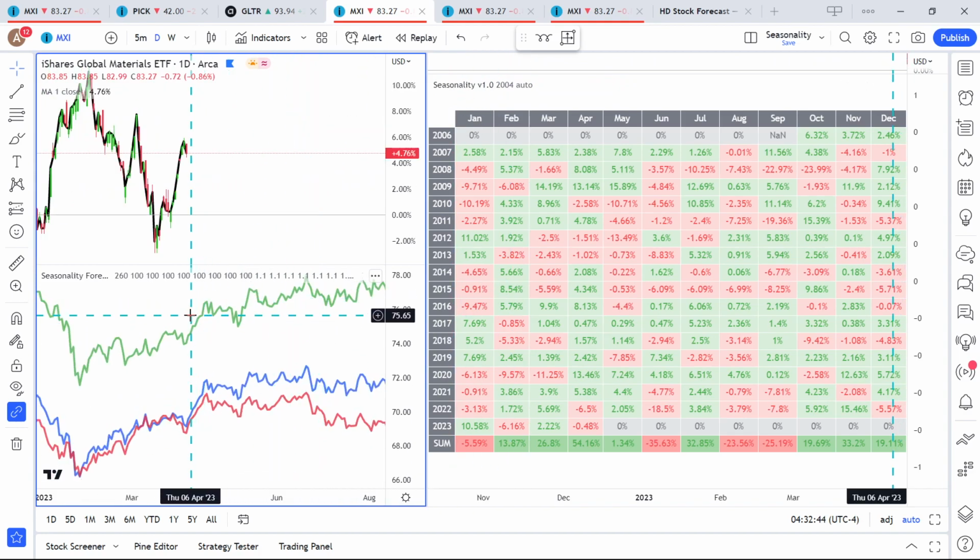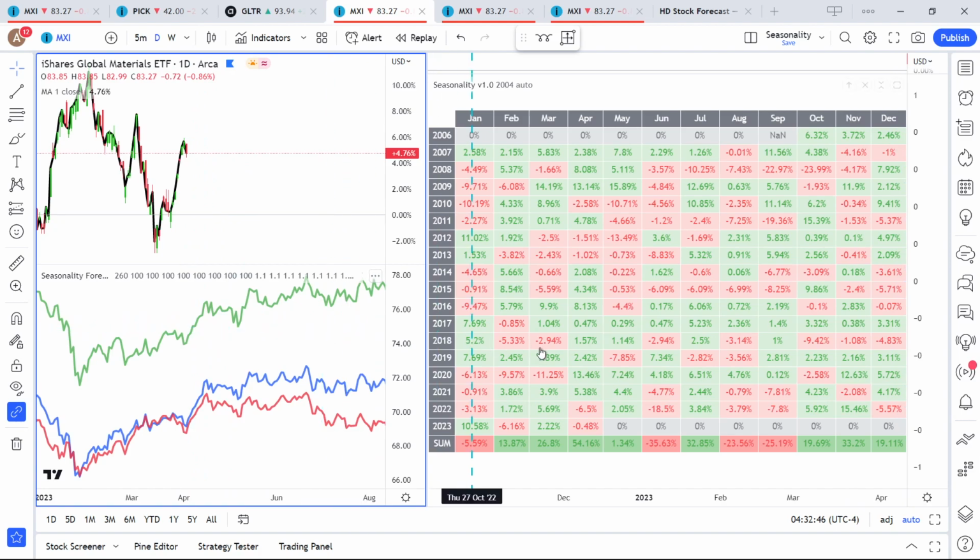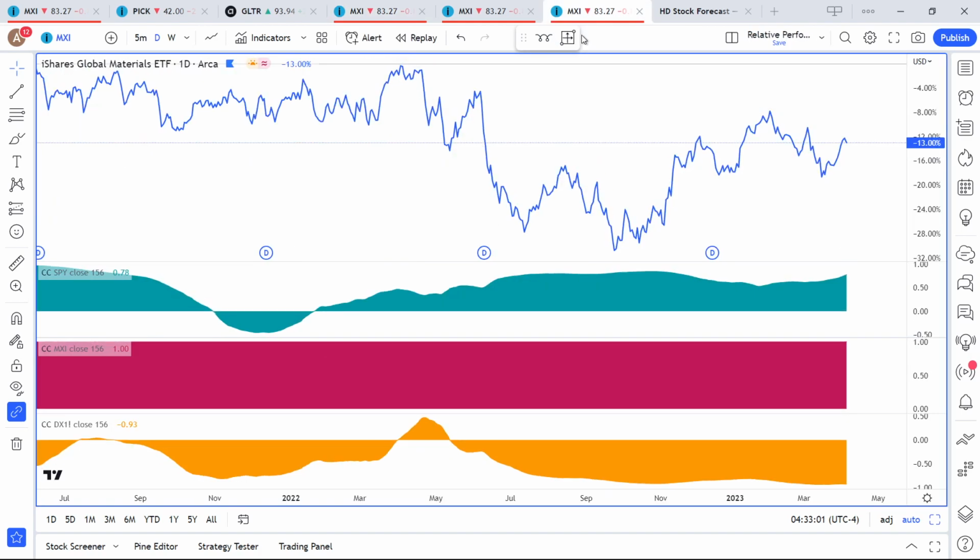Okay, so let's look at the seasonality. Bullish here for MXI, April. If we lived in 2021, it's a fantastic month, but then 2022 came, which sort of messed up the seasonality. But overall, this is actually a pretty decent month, though.